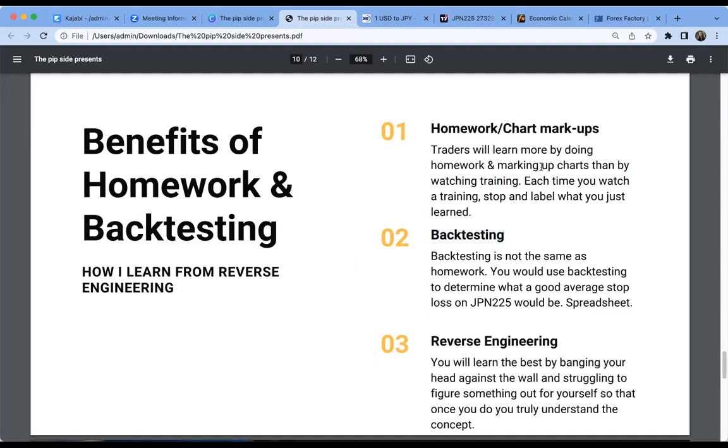Both of these are going to teach you more than attending my live calls will. It's going to teach you more than watching my videos and courses will. You actually doing the work, labeling things and finding things yourself, and then posting the homework into our community chat groups and support groups for review. This is what will teach you how to become an independent, profitable trader, which is my goal.